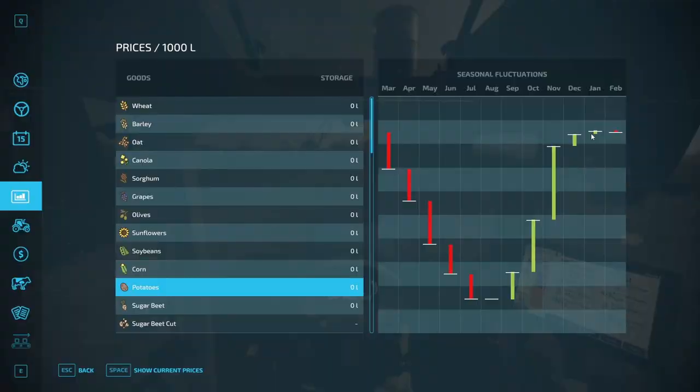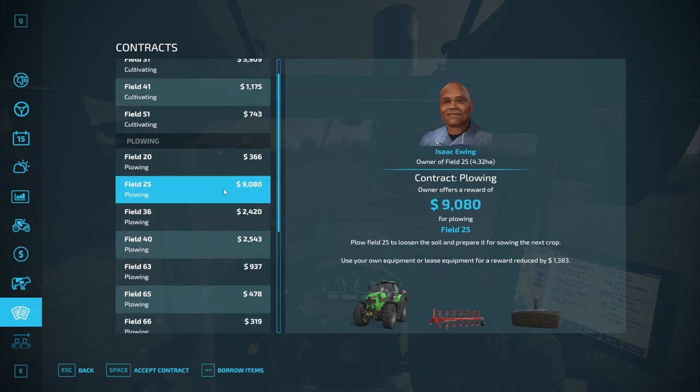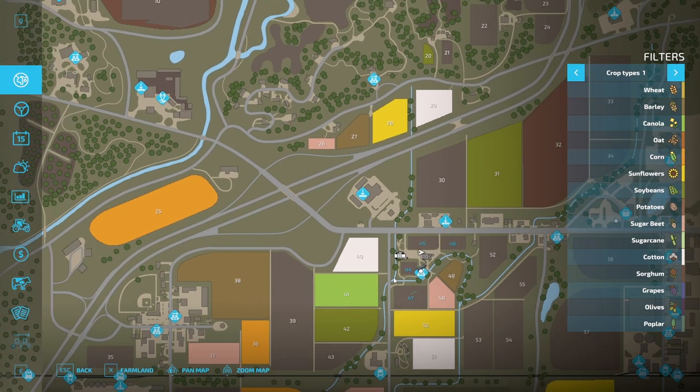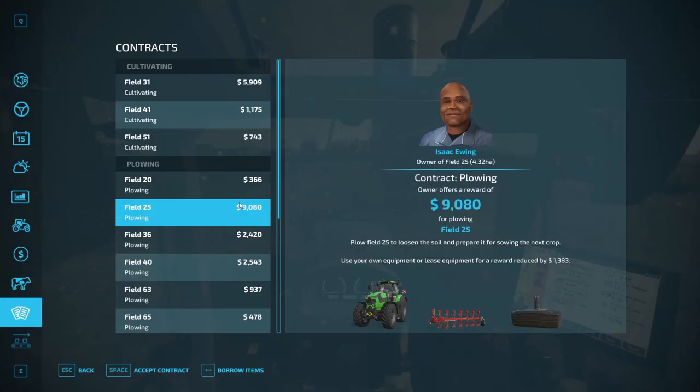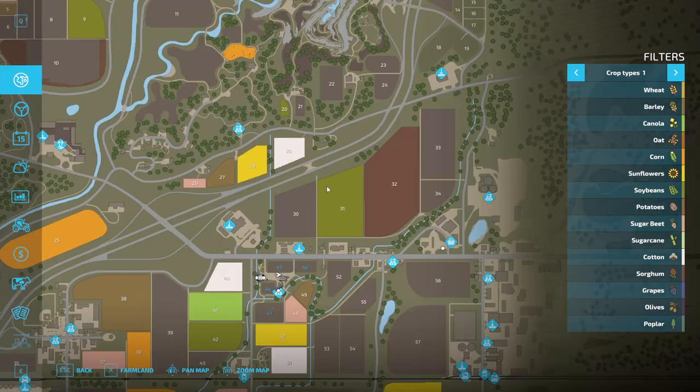But really quickly, while I remember, if we go into contracts here, if we have any jobs of interest we could potentially set the worker to do. Field 25 is quite large, and it would be a couple of thousand dollars if we took this job and set a worker to do it. Leasing the equipment though would mean a reduction of 1,300. This, on the other hand, is more promising, maybe. Field 31, yeah, that should be a fairly quick job to get.